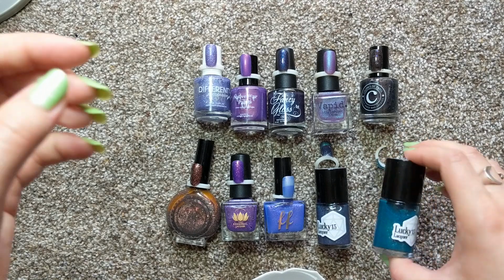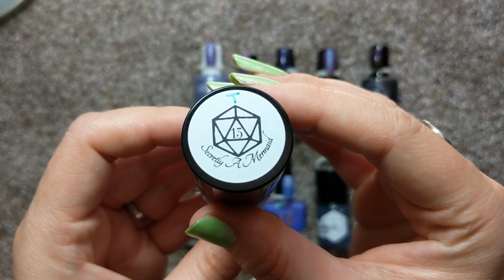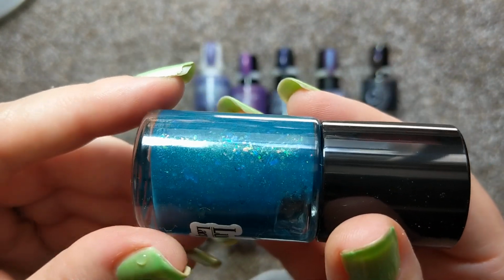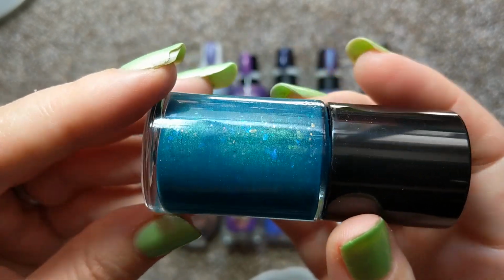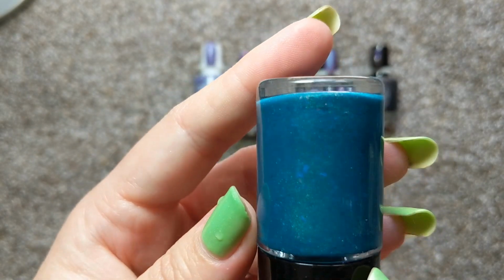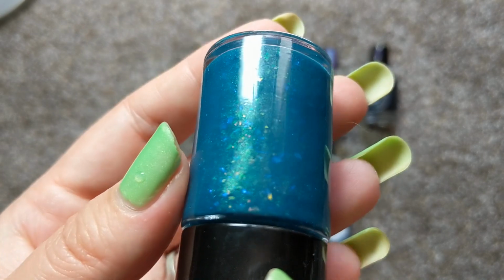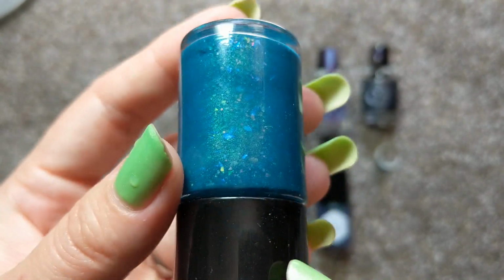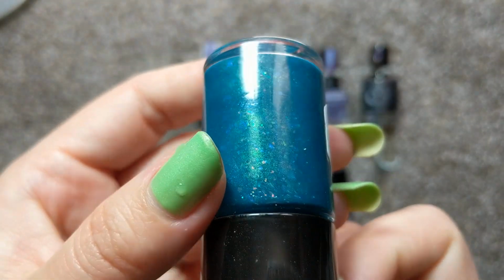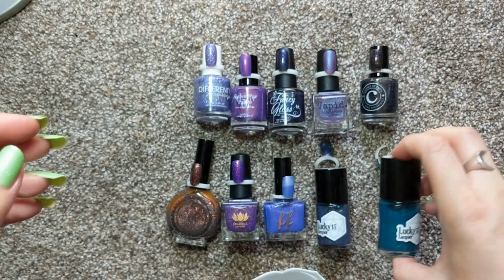And then the last polish that I'm showcasing today is another Lucky 13, and this one is Secretly a Mermaid. This is a beautiful oceany teal color, and it's again loaded with a bunch of beautiful flakies and shimmer. That shimmer, I believe, is another Aurora shimmer, so it's going to shift from that beautiful red shift to a green. I'm not sure if the red is actually showing up at all on camera, but it is gorgeous in person. So let's go ahead and see what this thermals into.